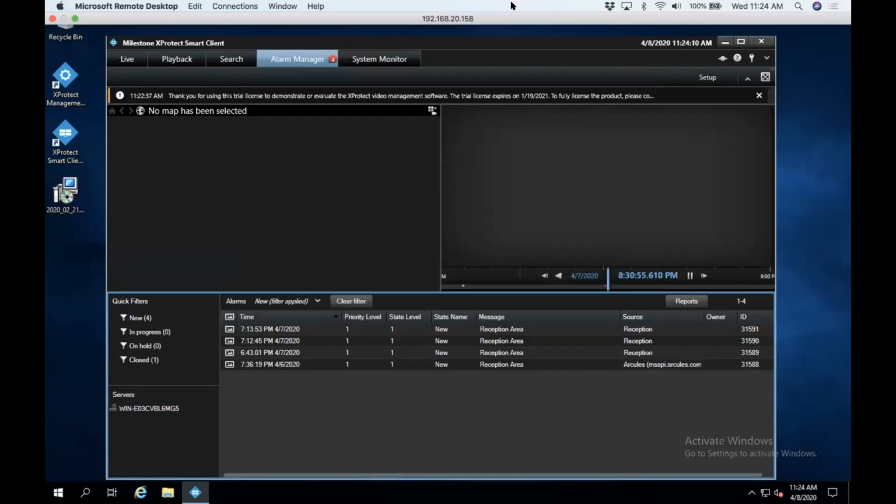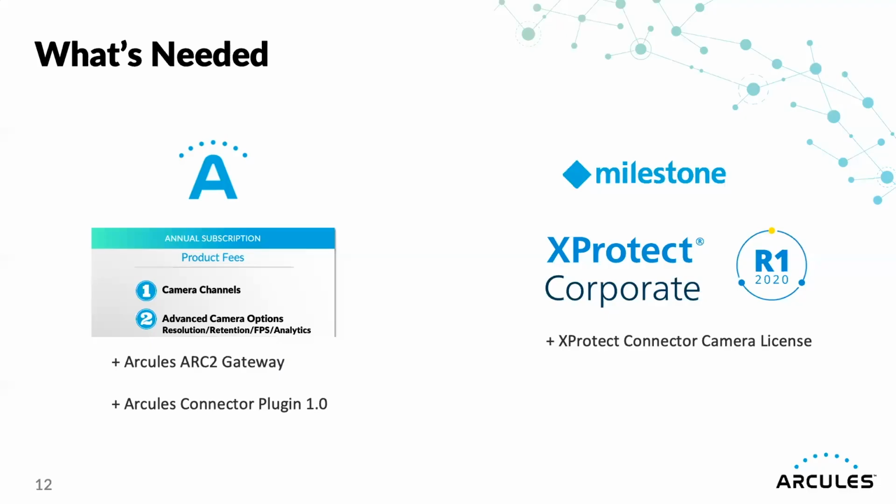Thank you, Jeff, for that excellent overview and demo. You really get a feel for how easy it is to set up, and then from the operator side, if you're an XProtect operator, you're trained on XProtect, and you know how to use Smart Client, there's really no additional learning. So really simple all the way around, from setup to operation.